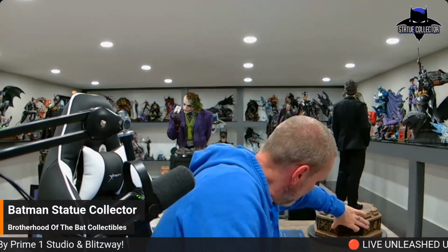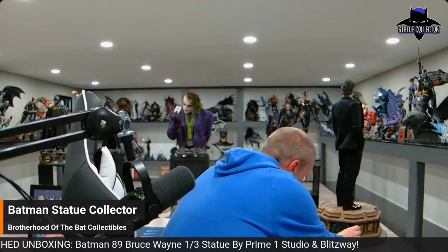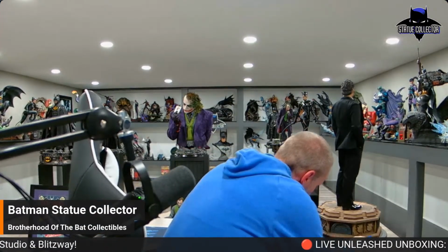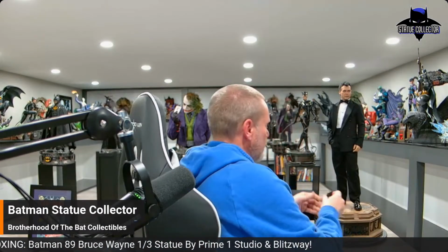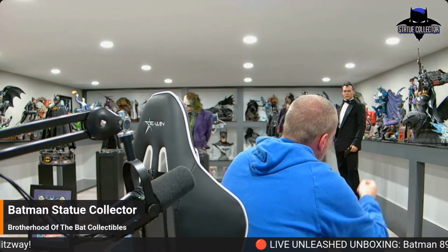So again, guys, on the back, the Batarang can key in. And then you put the grate on there to hide the Bat logo, which is pretty clever, right? Pretty clever. And then to get this thing out of here, there's a little thing to pop it out. Still put the grate in. And then have the Batarang with him holding the Batarang. It's really cool. That's a really fun statue.